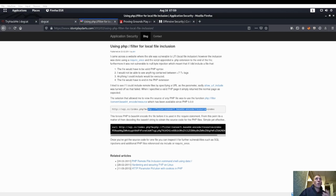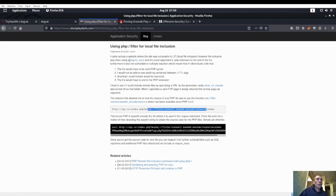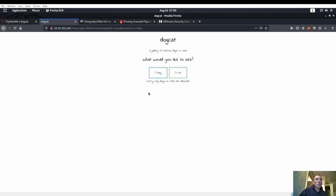So how we're going to do that is grab straight from this website, using PHP filter for local file inclusion. We're just going to grab this whole thing, all the way to index, Control C, and try this real quick. And we don't get anything, right? It just says, sorry, you can only look at dogs or cats. So we have our PHP filter, convert base64 encode, resource equals index. Still not getting anywhere yet.